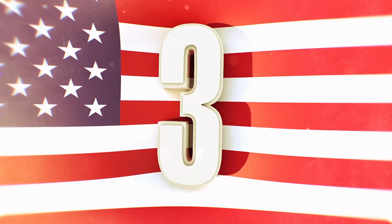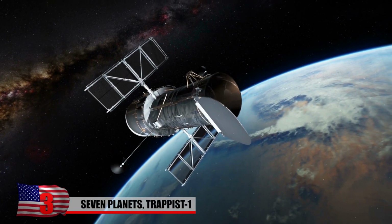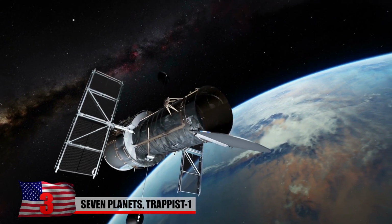Number 3. 7 planets TRAPPIST-1. In 2017, NASA's Spitzer Space Telescope picked up a surprising sight some 40 light-years away from Earth.